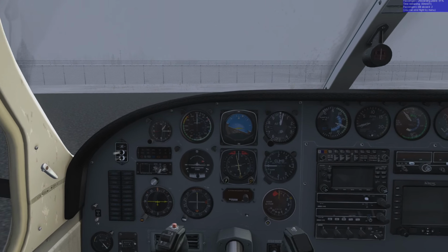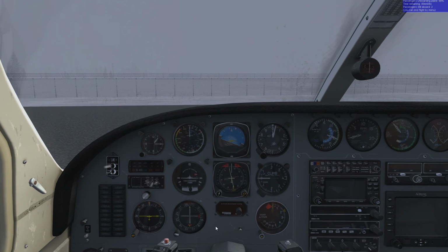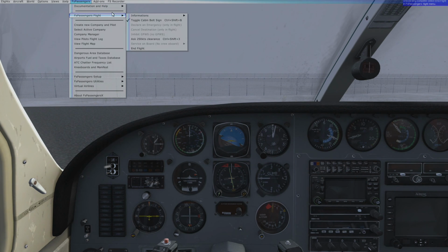That was an exciting landing, I hate to say. That was sweet. It's kind of nerve-wracking, like, are we going to be able to see? But after it's done, it's like, wow, I really enjoyed that. I want some more of that. Let's go ahead and end this flight.